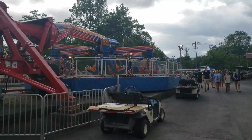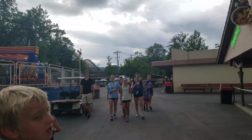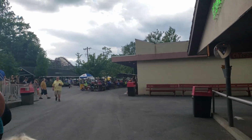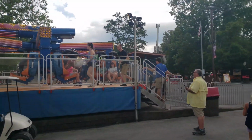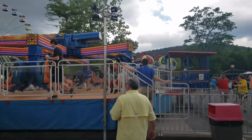Alright, it looks like there is a storm getting ready to come in here, but we're gonna still try and get a few more rides in, and maybe do something that's inside, or take a little bit of a break. I want to ride this thing. This thing looks insane. So I think this might be the next ride up for us.